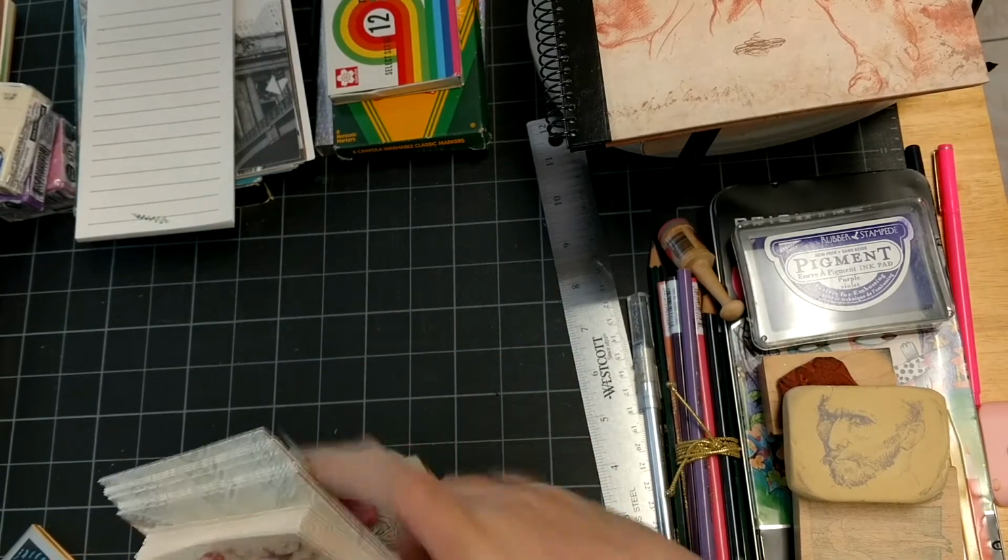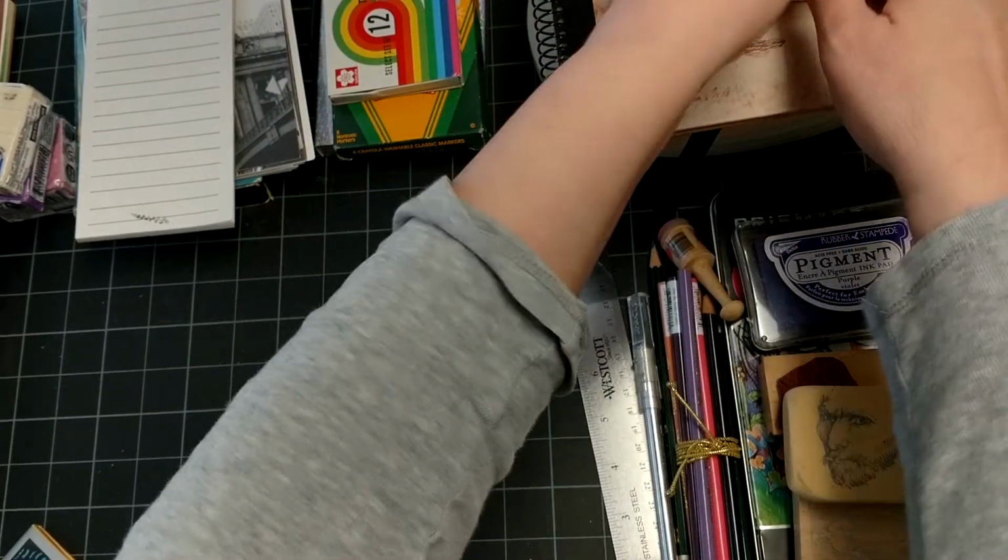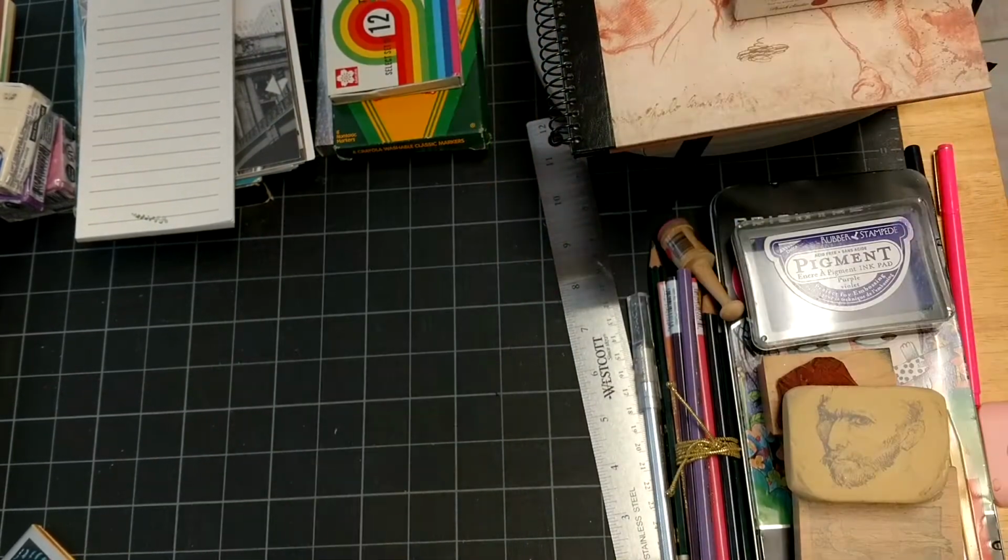And so, just really quickly, because it wants to catch. Okay, good. Okay, so I'll set that there. Everything's going to just fall right off of there any minute.